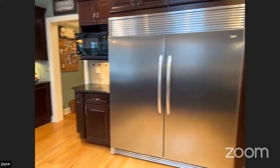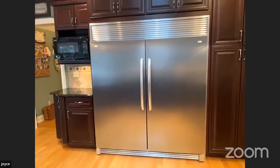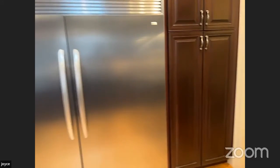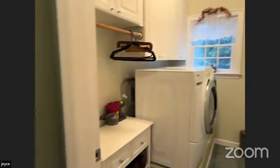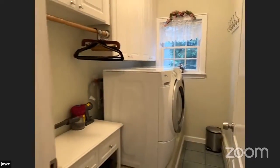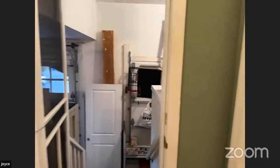And an extra large fridge. That's one side is the fridge and one side is the freezer. So lots of storage for everything in this house, including your food. Here is the first floor laundry and mudroom. Right behind this door here is the two-car garage.